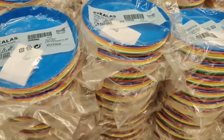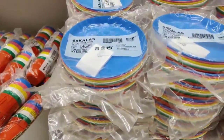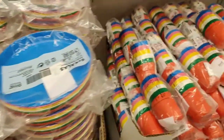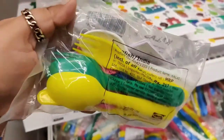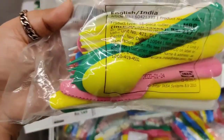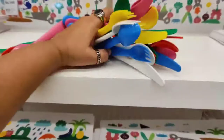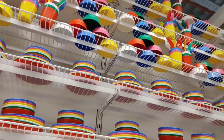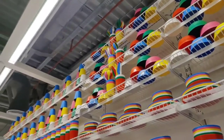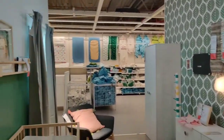Guys, these plates and all are so cute. 6 plates for 99 and you can use it while you're traveling, these glasses. And also this culinary set. They have fork, spoon and knife. You can use this for traveling as well. All this is baby care. How cute.